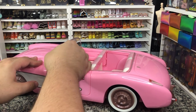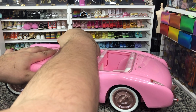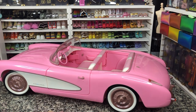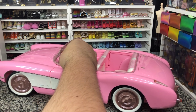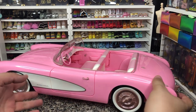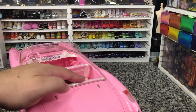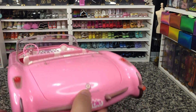There's just a little bit of a gap in this, and I'm not sure if it's supposed to be like that or not. But it's okay. It's fine. But as you can see, our steering wheel actually moves our front wheels. That's awesome. Here is the back with the Barbie. This is raised. There's our trunk. Perfect size for some Barbie suitcases.